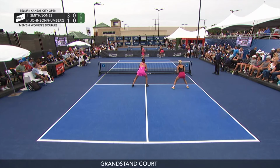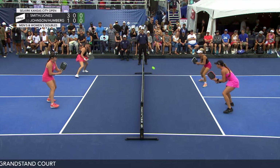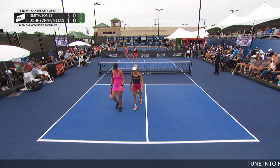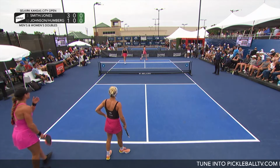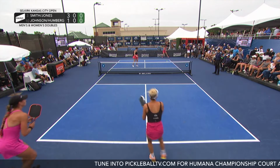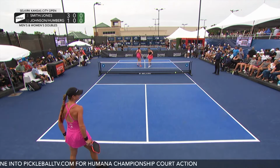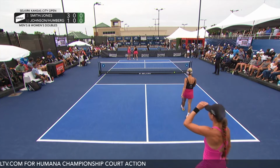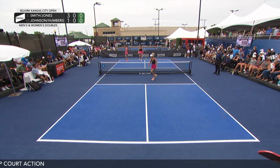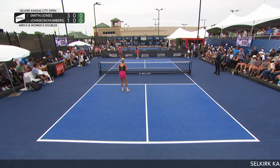Lob. Yes. It's over. That ball is gonna be out. What a display. Can you talk about the perfect reset off of a lob at the baseline? Smack down from Mari Humberg, getting it back. 3-1 here.